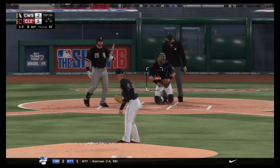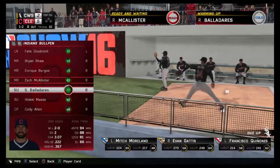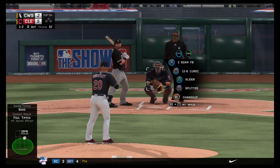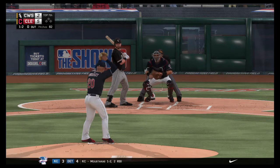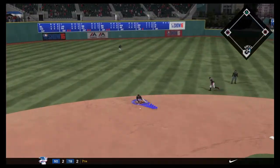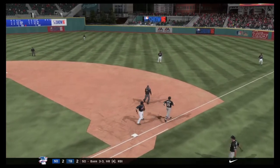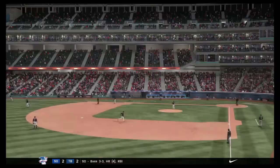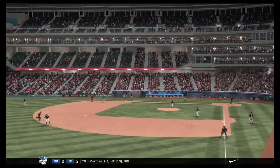I had him guessing that time as he's barely able to foul it away. Ready to deliver the 1-2. Now a swing and a ground ball. Urshela takes it in. And the throw on to first will take care of him. So he's thrown out by the only man standing on the left side of the infield. 1 away. Gattis.